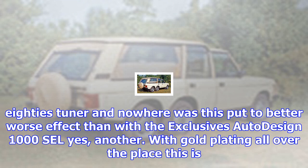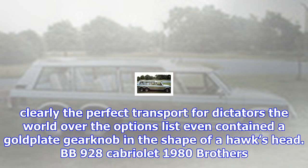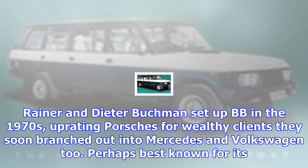Exclusive Auto Design 1000 Cell, 1983. The Mercedes W126 S-Class was a staple of the 80s tuner, and nowhere was this put to better worse effect than with the Exclusive Auto Design 1000 Cell. Yes, another. With gold plating all over the place, this is clearly the perfect transport for dictators the world over. The options list even contained a gold-plated gear knob in the shape of a hawk's head.